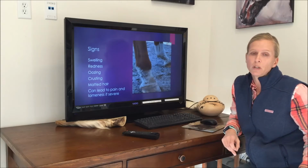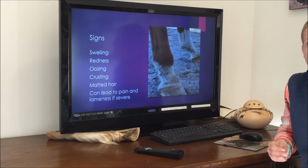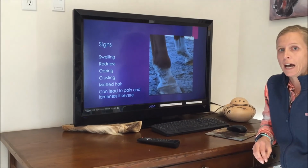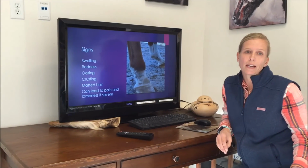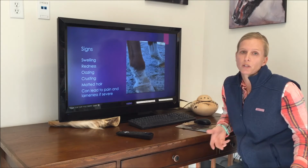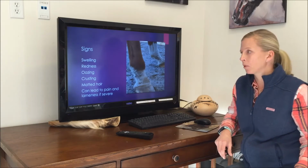So signs you'd be looking for to know if you had a horse that had scratches would be swelling, redness, any oozing, some yellow discharge, crusting or matted hair in that area. And then in a more advanced case, you can get some pain and even some lameness associated with scratches. And it can also be on different parts of the limb. It doesn't have to be just defined in the pastern. It can be up the limb, up the cannon bones as well.